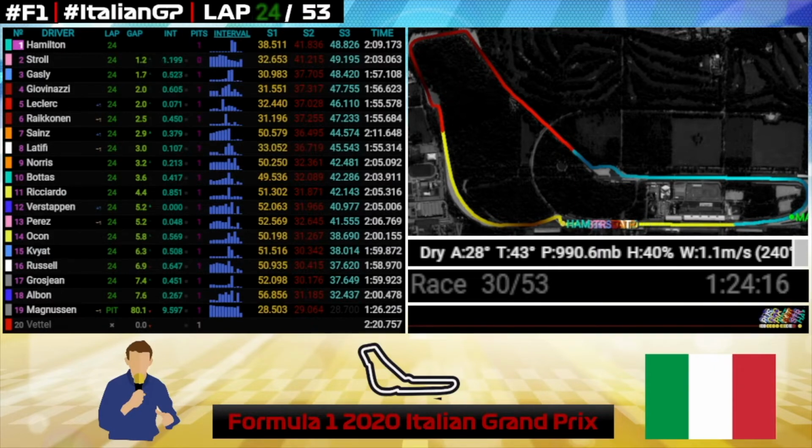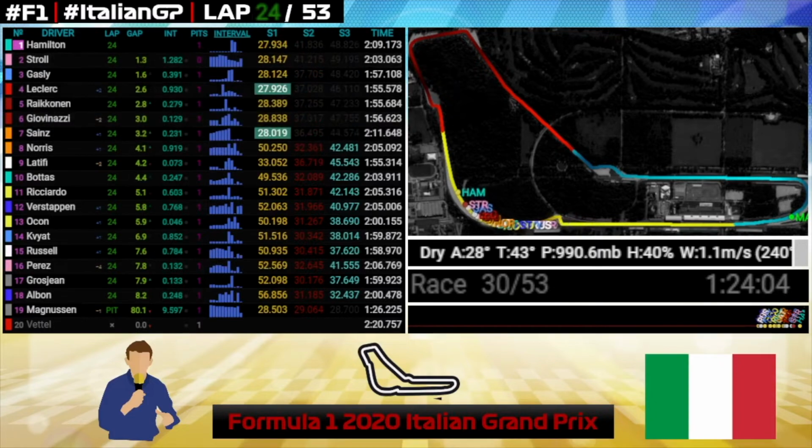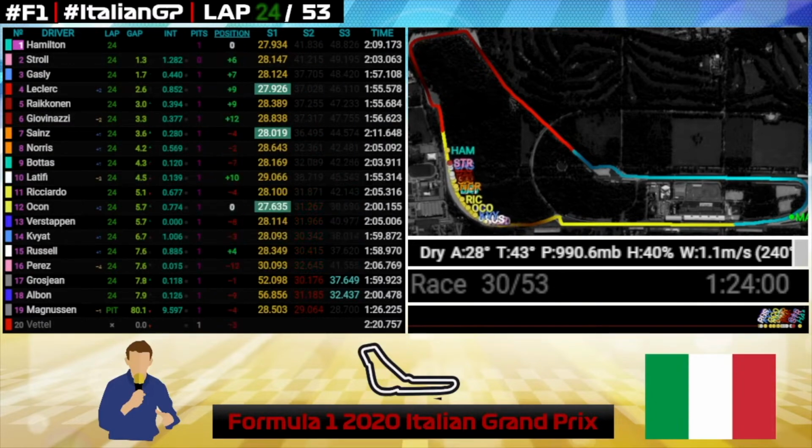McLaren rubbing their hands together because they're in a position to win this race. Leclerc didn't get a good drive. The two Alfa Romeos side by side at the Curva Grande. Down now to the Della Roggia chicane. Raikkonen and Leclerc swapping places. Raikkonen ahead of Giovinazzi. Bottas ahead of Latifi.